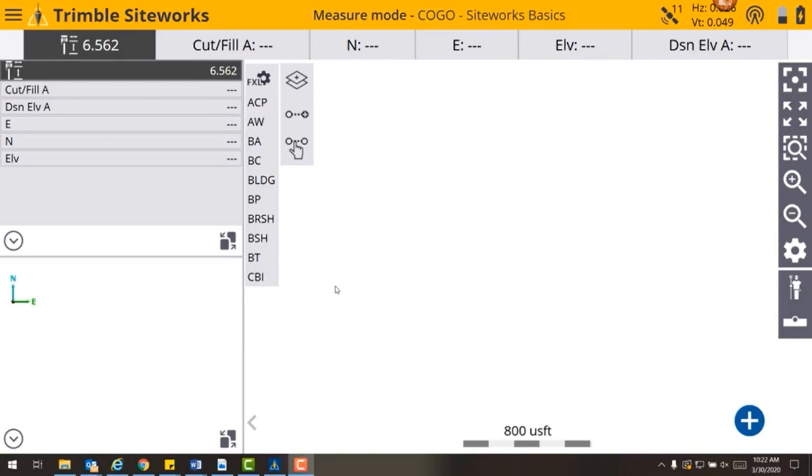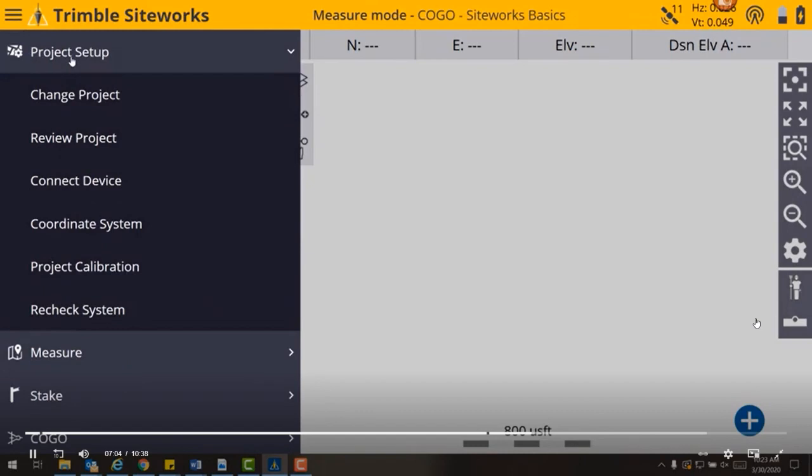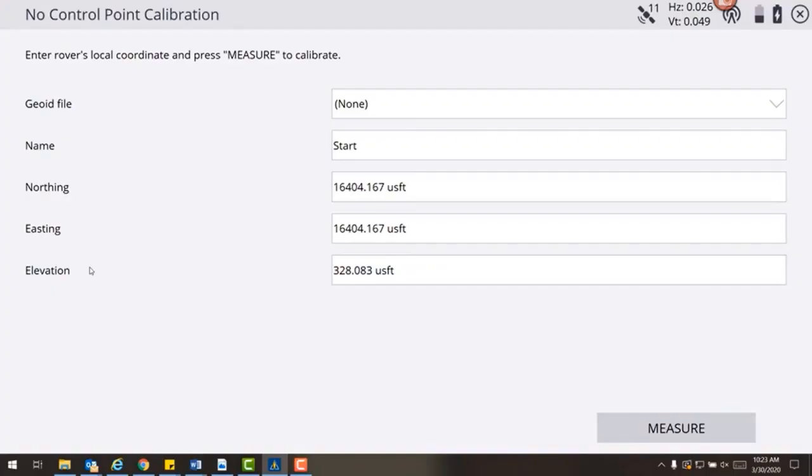calibrated using control points. So to demonstrate that, if you go to the top left and click the menu, you go to Project Setup, and if you go to Project Calibration, this will be directly after you connect to your rover. You might see this pop up when it asks you to calibrate your site. It's going to detect that you've not loaded a CSV file with control points, so it's going to prompt you for a no control point calibration. It's going to say enter your rover's local coordinate and press measure to calibrate.